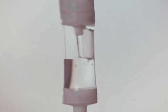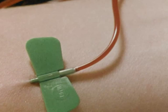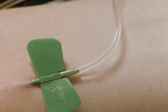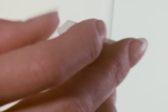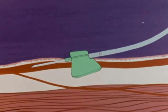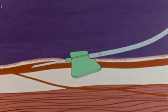The clamp on the drip set is opened, and the fluid can be seen passing along the tubing into the vein. At this point, the wings which gave such smooth control for the vein entry now fold flat to provide a secure base for strapping.